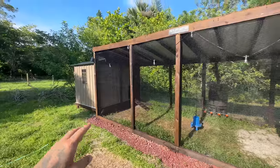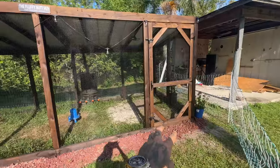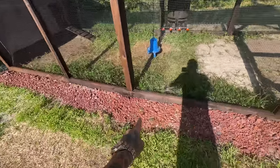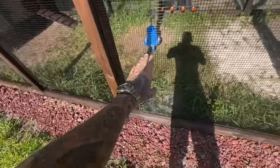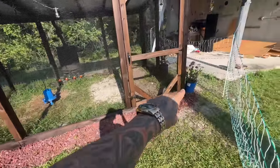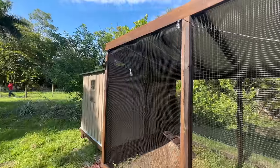So these 4x4s we cemented into the ground, okay, all the sides, dug out 2 feet from the edge. We put chicken wire all down here so it's escape proof. No animals can dig in underneath the chicken coop and get in and kill all of our chickens. So that is super smart. We did that around the whole edge of it. So there's chicken wire around the entire edge of this thing, which makes it super, super secure.